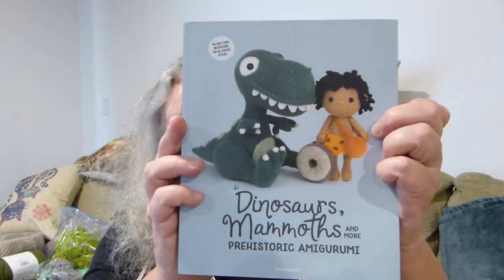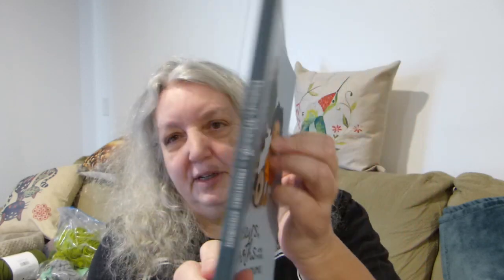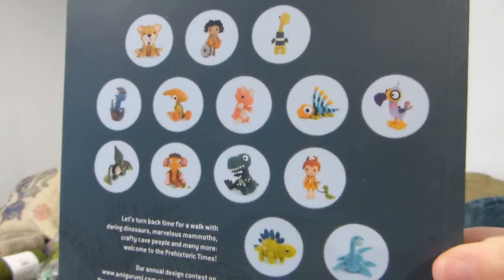Now the first two I'm going to show you, one just arrived today and one arrived yesterday. So let me show you the one that arrived today. I'm so excited about it. It is Dinosaurs and Mammoths. So it's got all these adorable dinosaurs in it. Let's see, I'll show you.